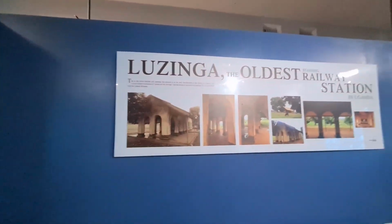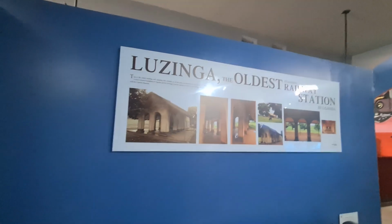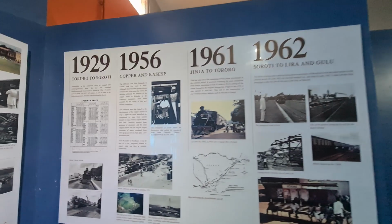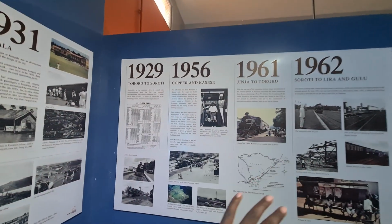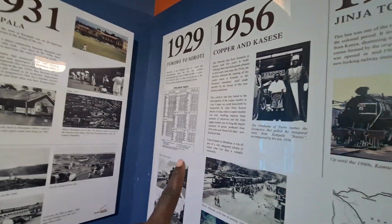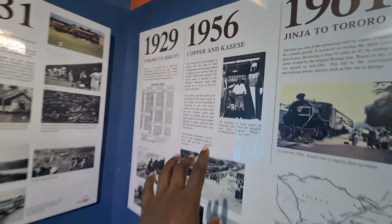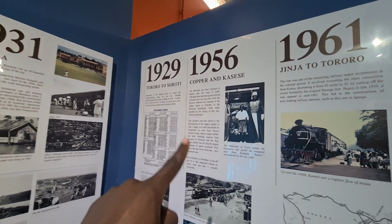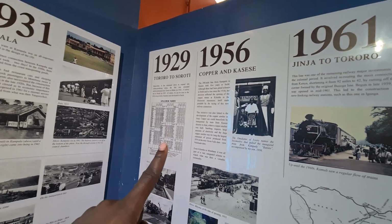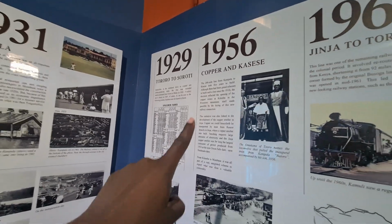Oh, wow. And this is Luzinga, the old station in Uganda, no longer in use as well. Yes. Okay, but preserved for historical purposes. Different years for construction. Initially, the railway was built to transport cotton. But then they discovered copper at Kasese, and in 1956 they built a line from Kampala to Kasese to transport copper.